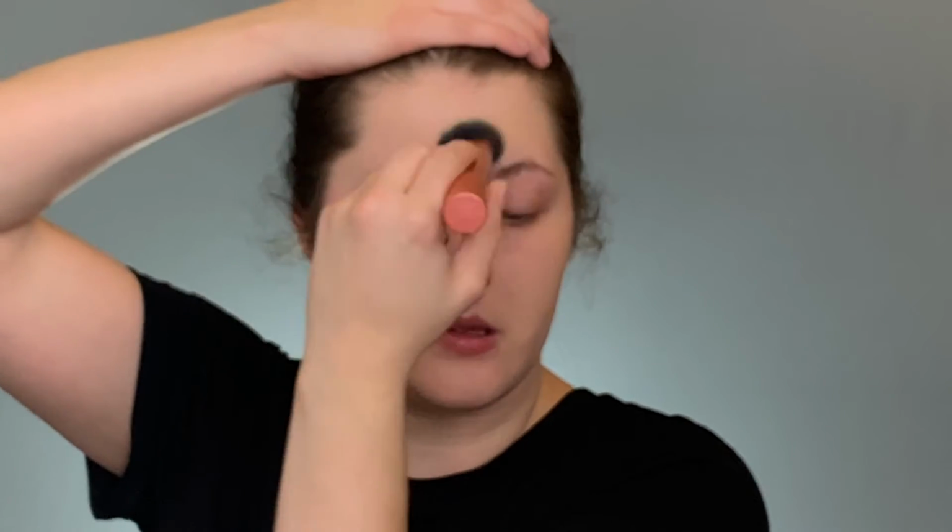I'm using my Real Techniques Expert face brush to just kind of buff this onto the skin. I like to start from the chin and go up, so that if you do have any cakiness, it's lying down here rather than the middle of your face. This is just a really pretty foundation. It looks very natural on the skin, which I really like. Go in and start blending that onto the skin.